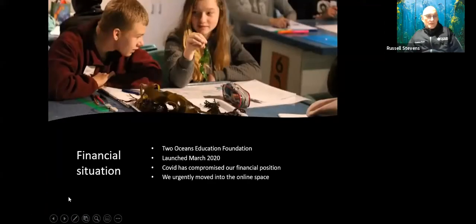Our financial situation: the Two Oceans Aquarium opened the Two Oceans Education Foundation last year, and that started in March 2020. That is this year, good grief, yes. And we've had a seriously compromised financial situation at the aquarium, and hence we have to charge for this course. We urgently moved to online space as our income generator. So unashamedly, I say that because that's our reality. We would love to give this course at no cost or minimal cost to people, but it has become our bread and butter as to what we do.